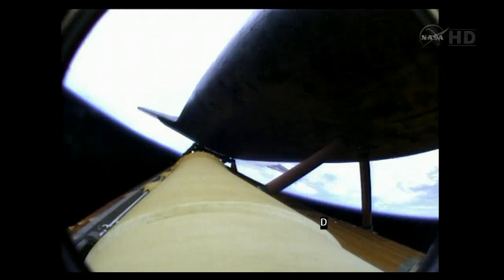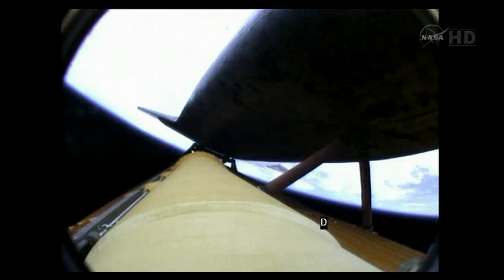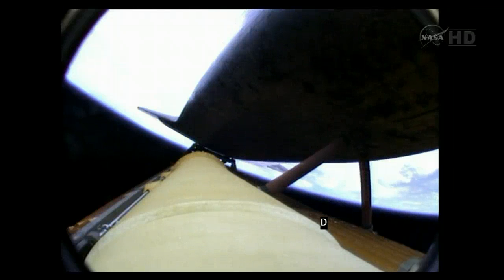4 minutes, 20 seconds into the flight. Atlantis currently traveling 5,500 miles an hour, 62 miles in altitude, almost 200 miles downrange. 4 minutes of powered flight remaining. Atlantis speeding straight as an arrow toward its date with the International Space Station Sunday morning.